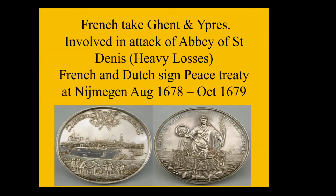That medal, by the way, they turn up every now and again. What was it? About £4,000, that one. But there are cheaper ones.